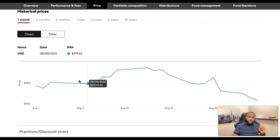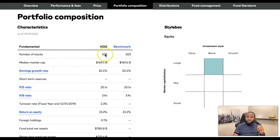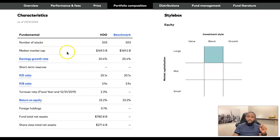We've seen the price. We can go to historical. We can go to portfolio composition. So the number of stocks, of course, is the S&P 500. It's composed of 500 companies, but here you can see it's 503, give or take. It's about 504, 503, because there's always 3-4 extra companies. Median market cap is about 165 billion, right? Earning growth rate is about 20%, which is pretty good again.